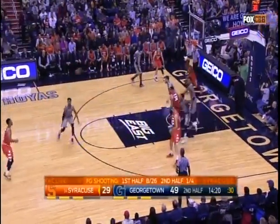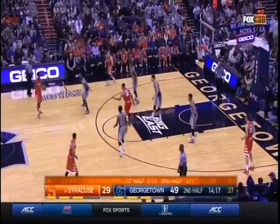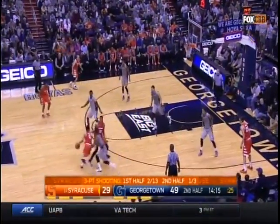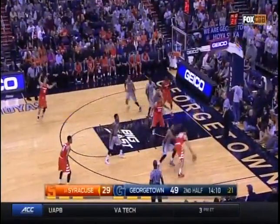I grew up a Big East fan. Yeah. I mean, watching the game. I still have the VHS tape of St. John's and Syracuse in the Big East championship, and that's what I got my love for basketball from, by watching these teams battle.